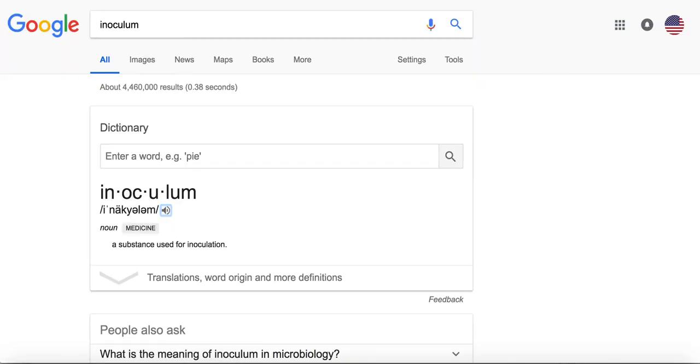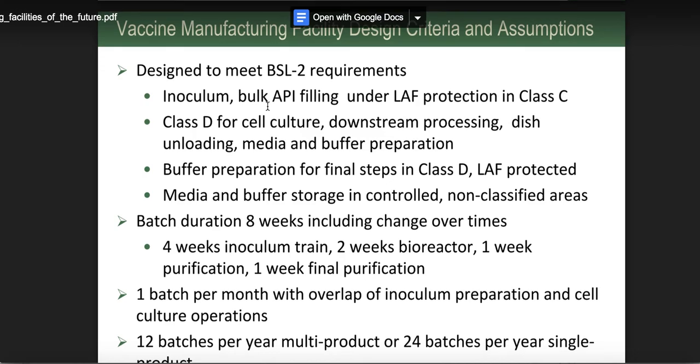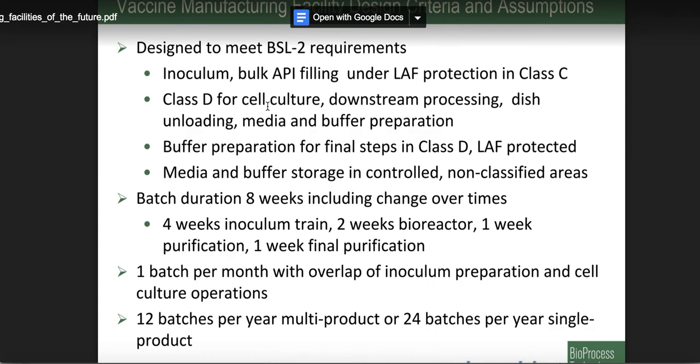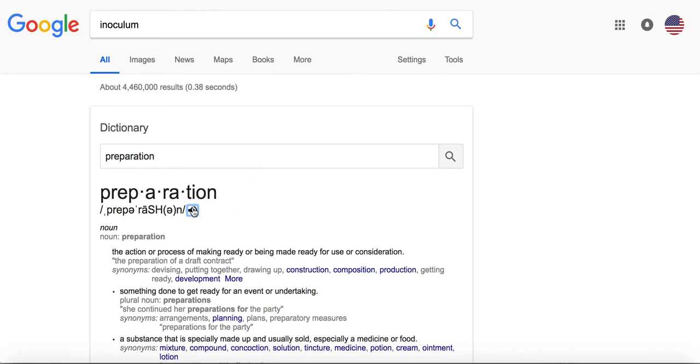Inoculum bulk API filling under LAF protection in Class C, Class D for cell culture, downstream processing, dish unloading, media and buffer preparation.